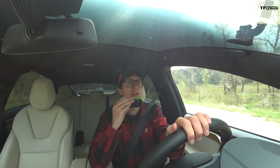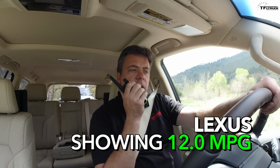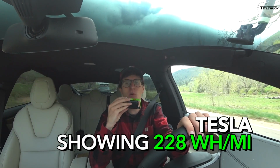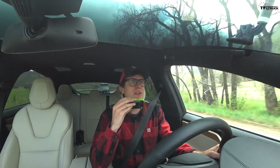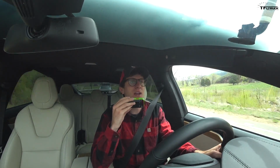What is your current MPG over the last 15 miles or so? My meter is currently showing 12.0. The Tesla is showing 228 watt hours per mile, which is really low, but as we start climbing, that number is certainly going to go up. The good news is I'll be able to recoup some energy on the way back down the mountain, which you'll just be kind of wasting in heat on brakes.